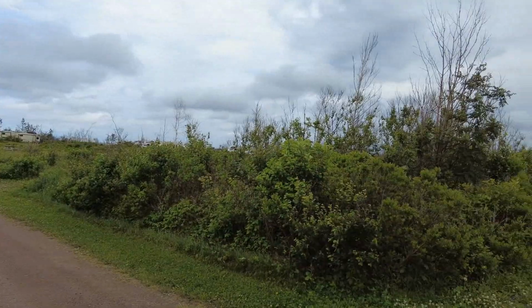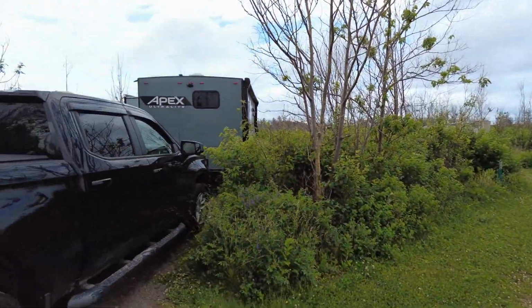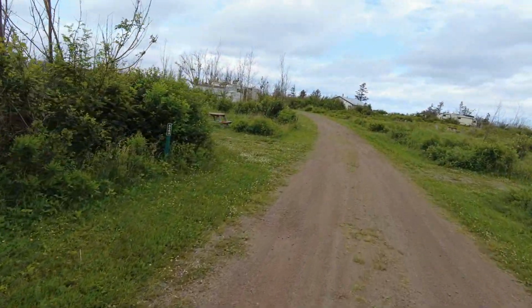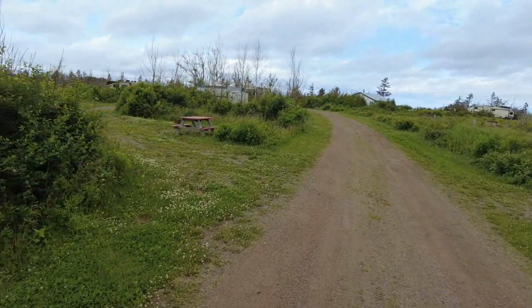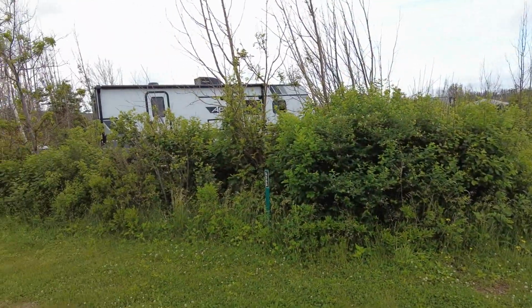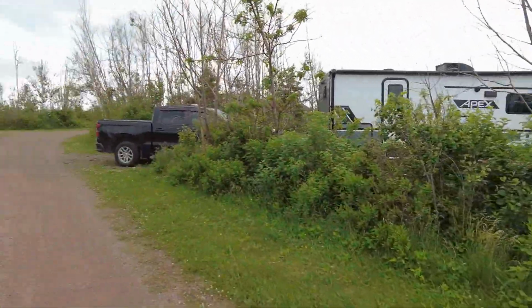So yeah, a little disappointing, but still the sites are pretty private. Our site is right there, and the closest one to us is maybe 30 feet away or so. It's a pull-through site, and we're in right over here, so we're happy. We always make do.